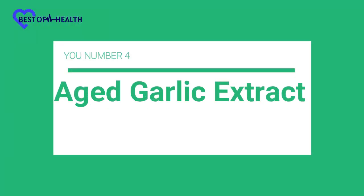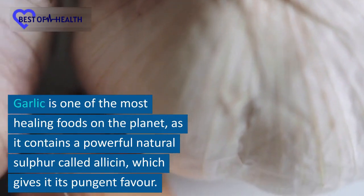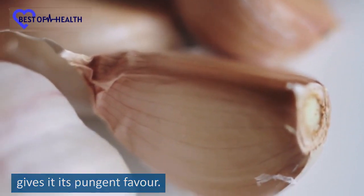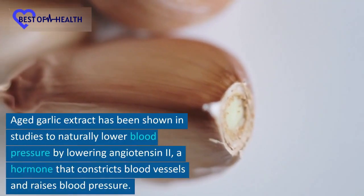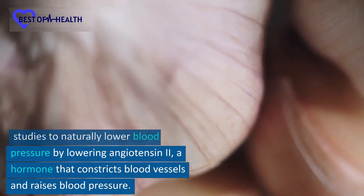Number 4. Aged garlic extract. Garlic is one of the most healing foods on the planet, as it contains a powerful natural sulfur called allicin, which gives it its pungent flavor. Aged garlic extract has been shown in studies to naturally lower blood pressure by lowering angiotensin II, a hormone that constricts blood vessels and raises blood pressure.